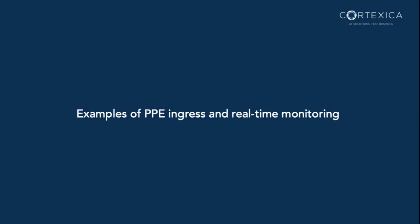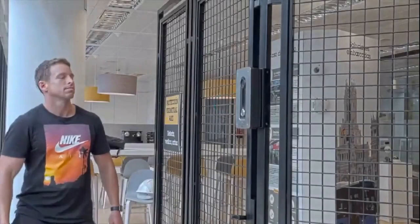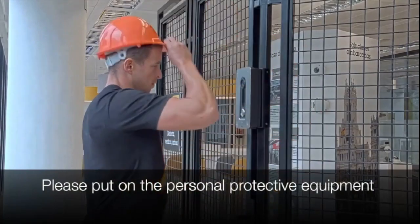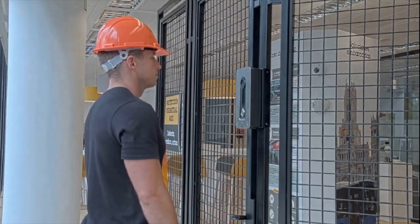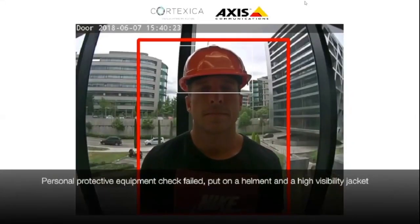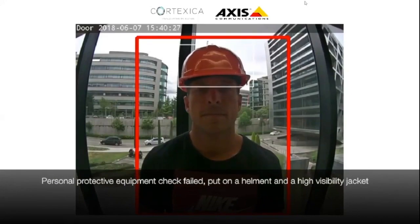So now I'm going to show you a few videos that just demonstrate the potential of this technology. So in this first video, you see a person walking towards the security door. This is all running on the edge. There is no cloud, nothing. The system uses the camera integrated in the doorbell. It checks if there is any person standing. It checks if a person is wearing the right type of protective equipment. Well, in this particular case, it is the helmet and it is a high visibility jacket.